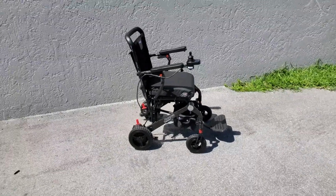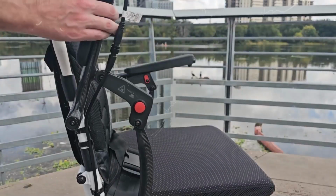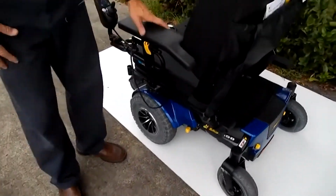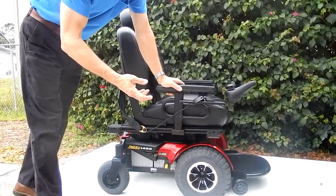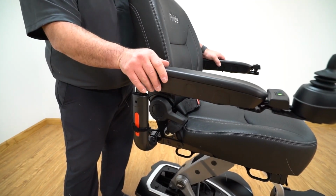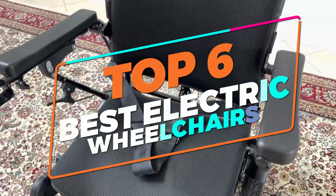If you're tired of struggling with outdated mobility aids and want to upgrade to something more modern and efficient, it might be time to consider an electric wheelchair. Not only do they offer enhanced comfort and maneuverability, but they also come packed with advanced features to make your life easier. With so many options on the market, choosing the right one can be overwhelming. That's why in this video, I'll be going over the 6 best electric wheelchairs.